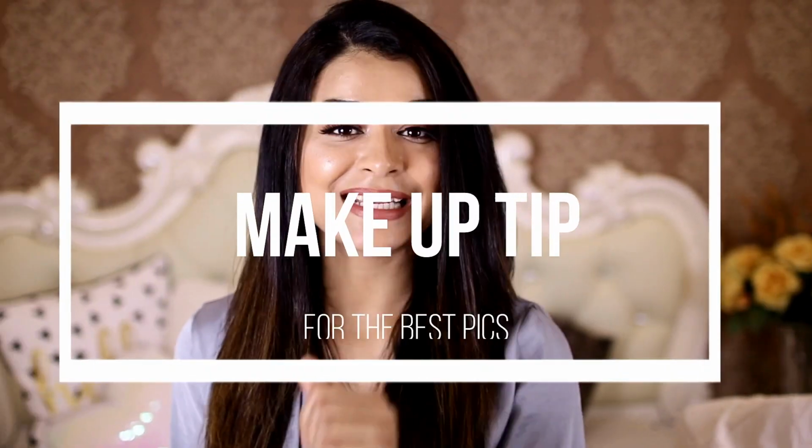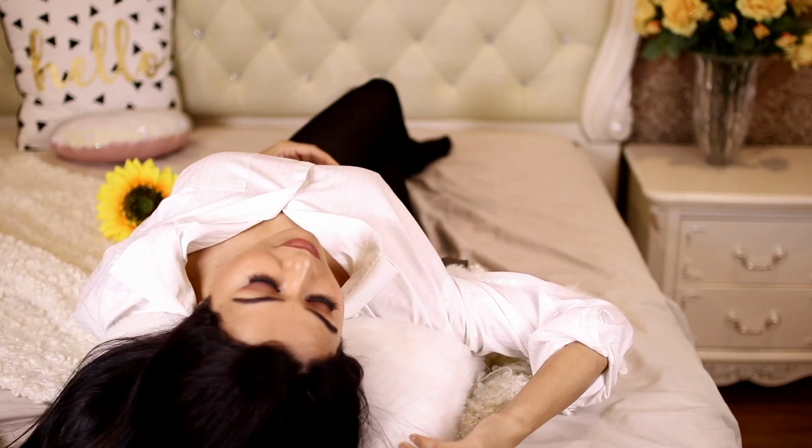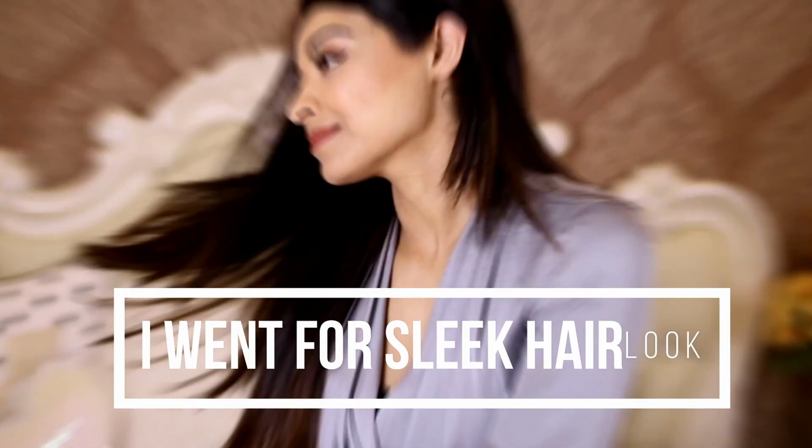So first, let's discuss the makeup. I picked this very neutral, glowy, brownie makeup look for the photo shoot, and I will be shooting in different rooms wearing different costumes. So keeping that in mind, I kept it very neutral so that it can go with different outfits. And my hair, as you can see, very simply, I straightened my hair.